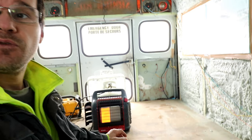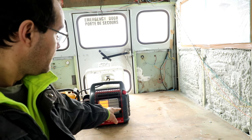Look at me. Thank you. I want to raise up that section with another 2x2 subfloor. So this way, hopefully it doesn't black out on me again.